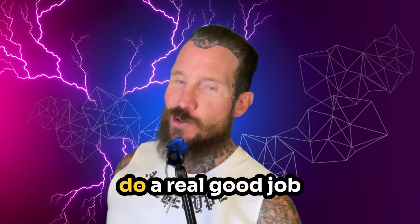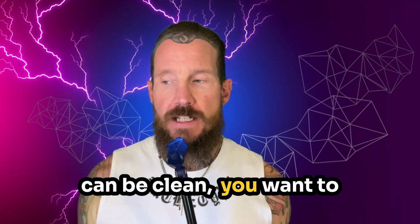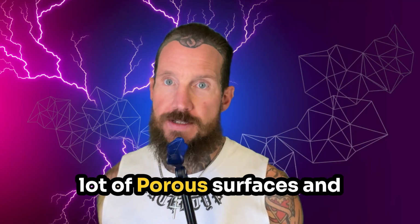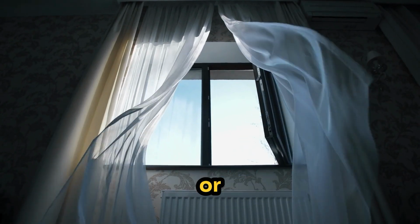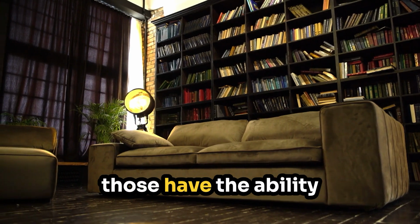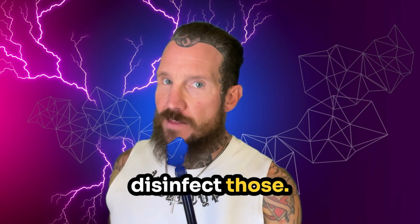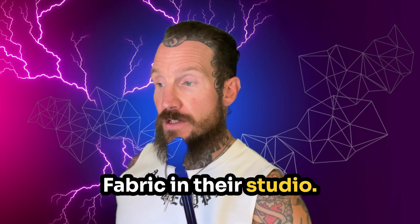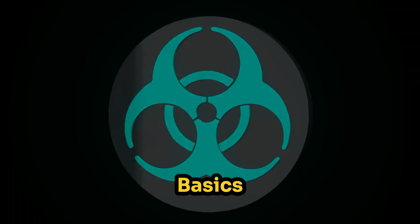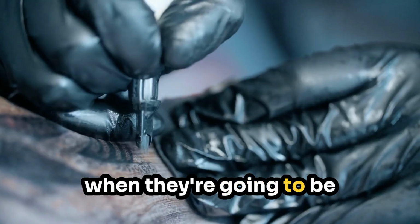There are some artists that can do a real good job of having that cool artsy clutter feel, but it still can be clean. You want to ensure that there are not a lot of porous surfaces. Porous surfaces are like carpet or curtains or velvet couches, because those have the ability to absorb bacteria and you can't disinfect those. So if an artist has a studio with a bunch of porous fabric, that means they haven't done the basics of cross-contamination prevention, which is always a scary thing when they're going to be stabbing you repeatedly.